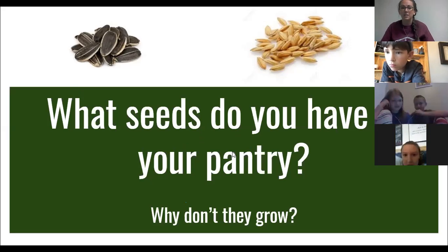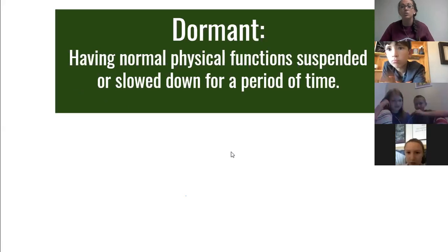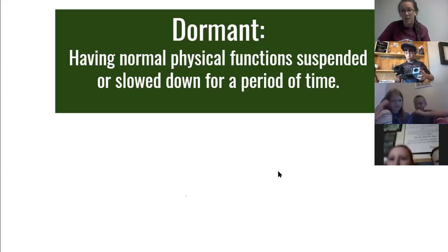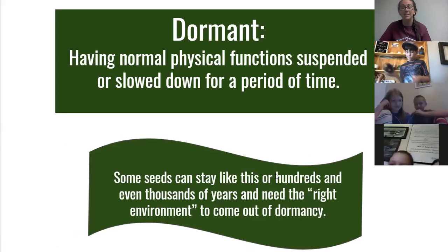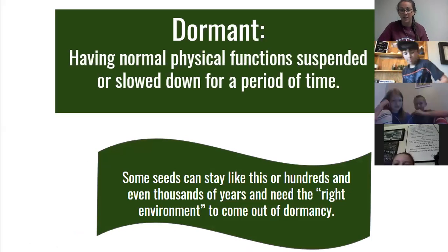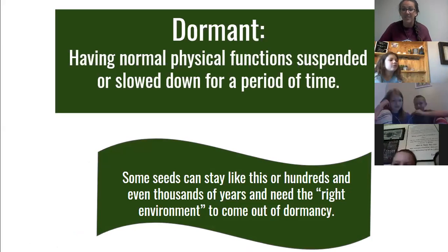So those seeds are actually what we would call dormant. Okay, having normal physical functions suspended or slowed down for a period of time. So they're actually dormant. You can't really do anything with them except eat them because they don't have the right environment to grow. And did you know that some seeds can stay like this for hundreds or even thousands of years? And they need that right environment, which we already talked about, to come out of dormancy.